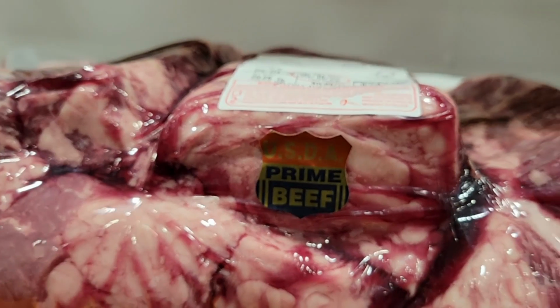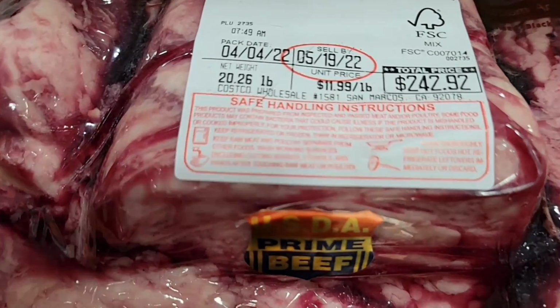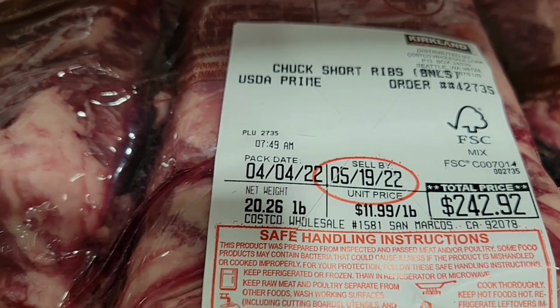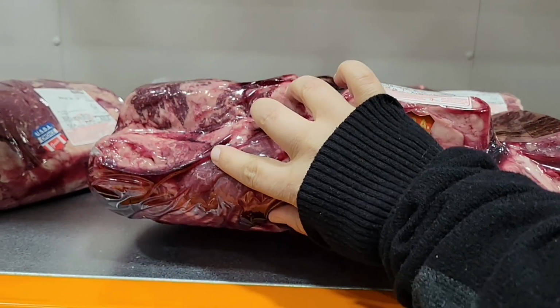Now, this is a prime beef. As my husband says, always go for the prime. It does cost a little bit more, but it's worth it. $12.49 for short ribs. Now, this is a 20-pound pack of short ribs for $242. This was massive. Look at that.